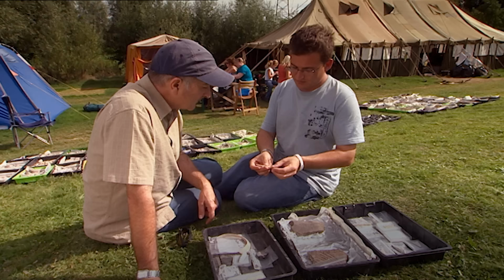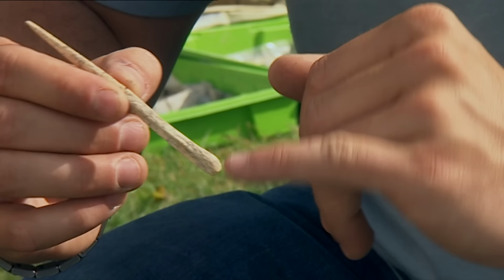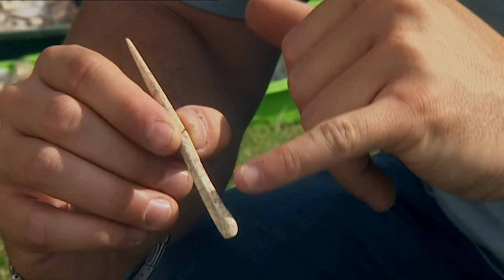We have these bone pins. This one's rather fragile. Has that got carving on it, or is that just erosion from roots? It's a carved pig bone. It's highly polished on the surfaces as well. This decorative pin is pretty unusual and would have been used to fasten furs or clothes in place.